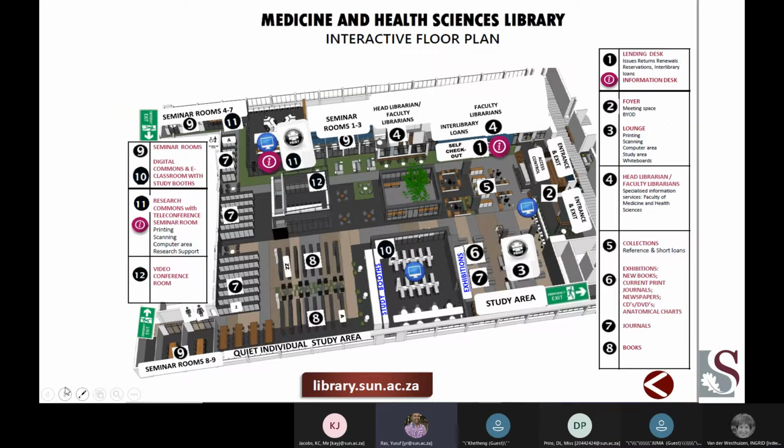The Medicine and Health Sciences Library, as you come in, opposite the lending desk, we have an interactive floor plan. So if you don't know where is what in the library, you can use that by clicking on this plan, and it will show you which is where in the library.